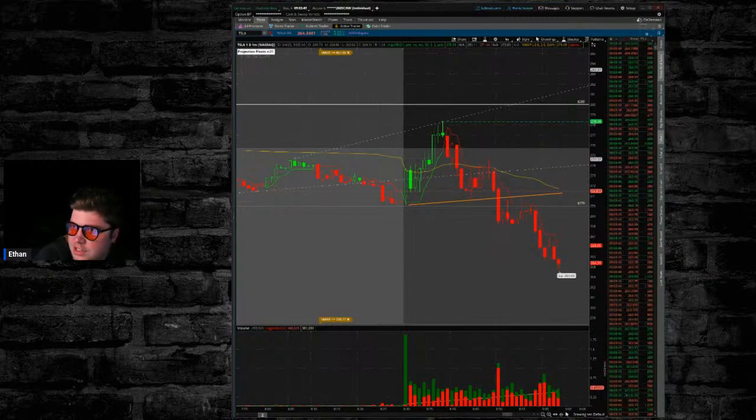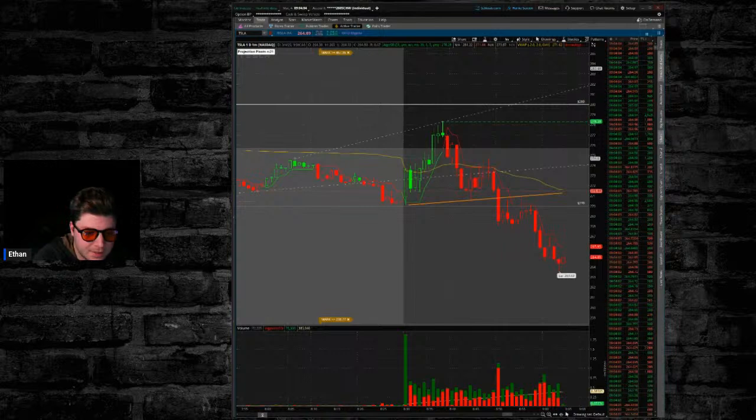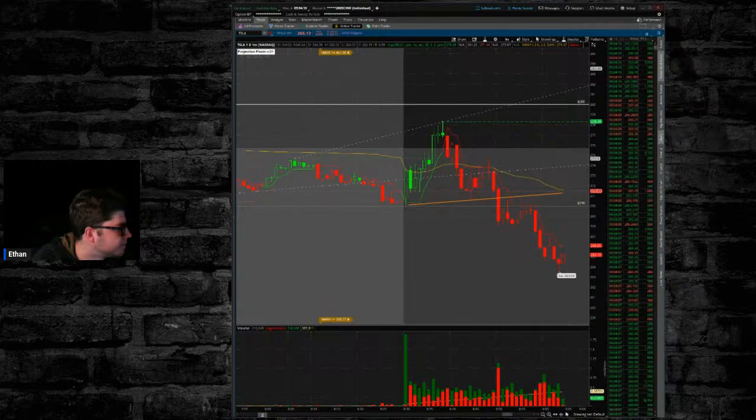Like I said, not the easiest trade in the world, but I think it was pretty self-explanatory. At least the levels were clear. I thought it was going to be a much cleaner trade, but thanks, Boogie. 112.30 on Nvidia, and Snow's going under 170. That sucks. Yeah, I'm pretty much done for the day.